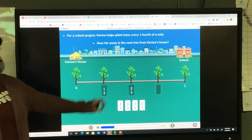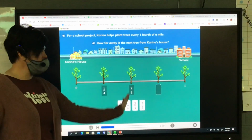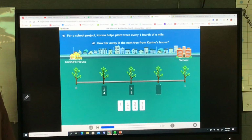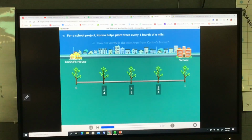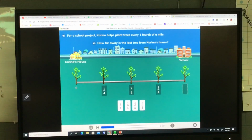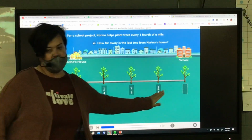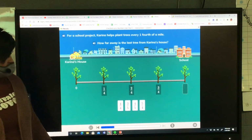How far away is the next tree from Karina's house? So if this one is 1/4, 2/4, what's this one going to be, Raylan? Good job. How far away is the last tree from Karina's house? So it's 1 whole, but what's the fraction on this number line that represents that 1 whole? Connor? 4/4.